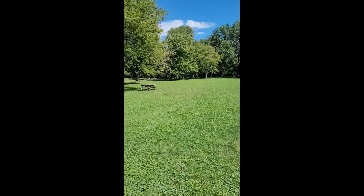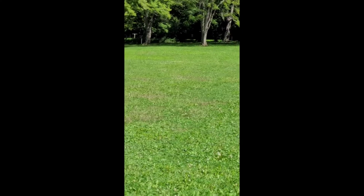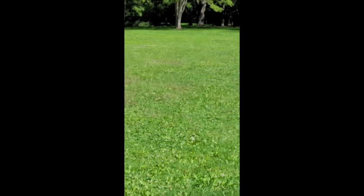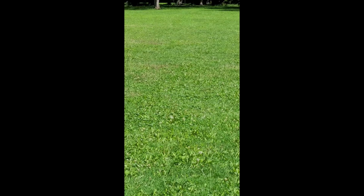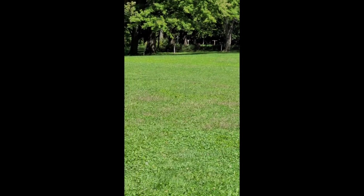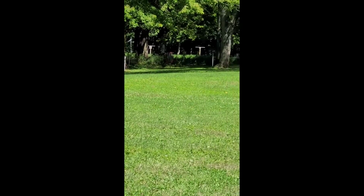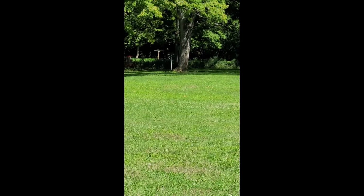Hole 14, 354 feet. It's off to this left side. I don't know if you can see it because of the trees. I can't see it. I do know where it is. So it's not this basket over here. It's this basket over this way. I don't know if you guys can see it. I don't think so, but it's basically in this general area.